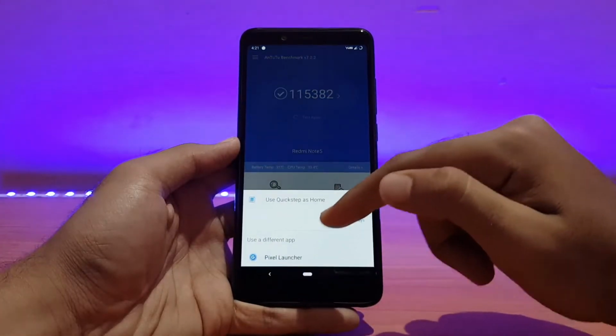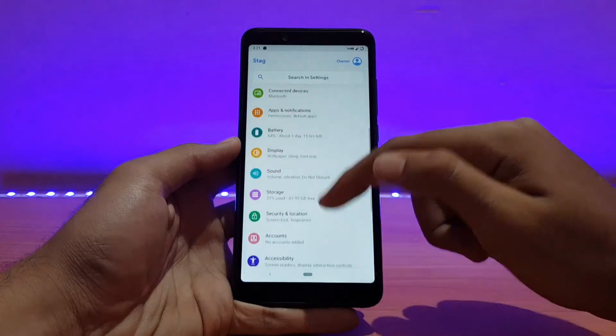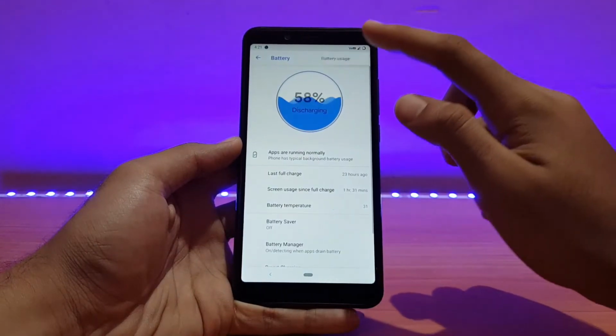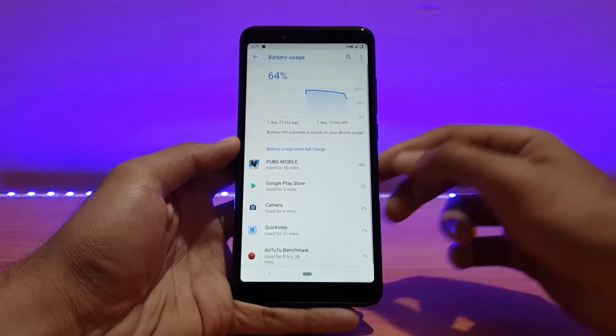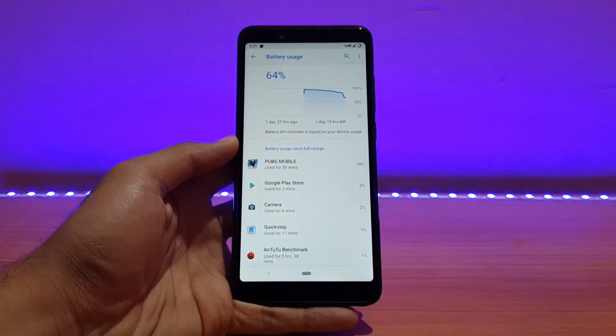So talking about the battery life in this now, let me show you my battery usage till now. Going into the battery and the battery usage, as you can see here, this isn't showing. That's because I rebooted the device a couple of times, because I had a camera issue with this ROM. I'll be telling you that later. First let me talk about battery life.